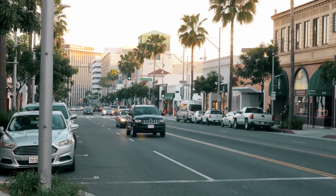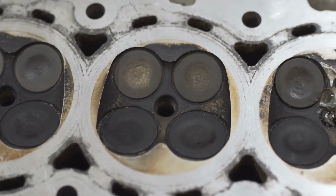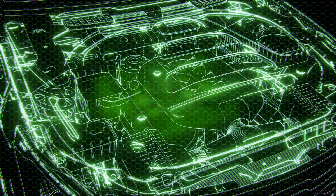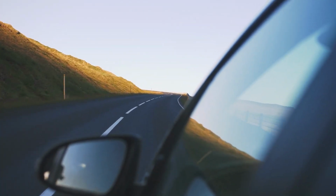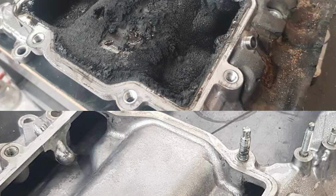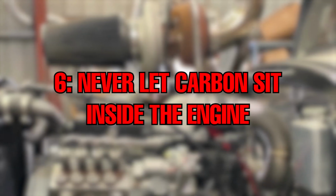That interrupts the process. And when you stop regen halfway, you leave all that half-burnt soot inside the filter. Do that enough times, and your DPF gets clogged. So, pay attention to these kinds of changes while driving and check them once the drive is finished. And if you feel there is carbon buildup, then, Chapter 6, never let carbon sit inside the engine.